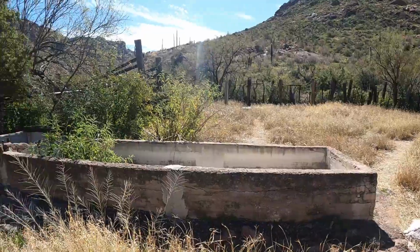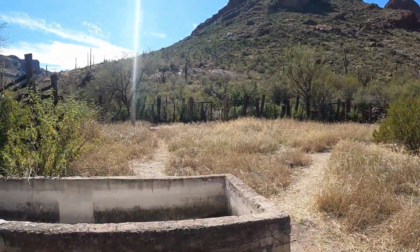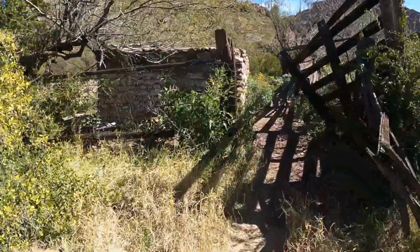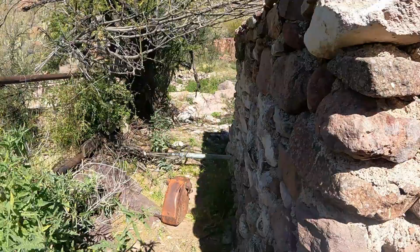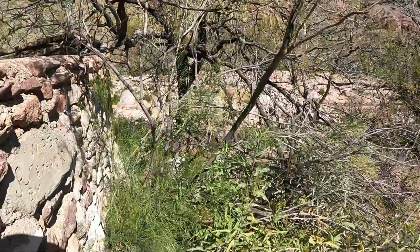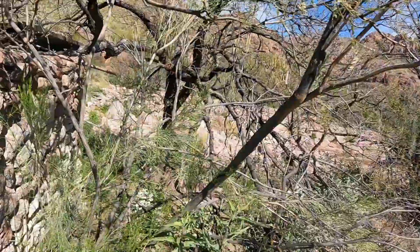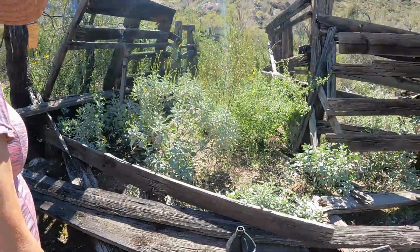All right, we are in the corral. It's a trough, pretty good size, pretty substantial corral. And here is some kind of rock building with water, so this must have been a cistern. Yeah. Oh yeah, you can see it's finished inside to hold water. There's one of them black water jugs they tell us about.